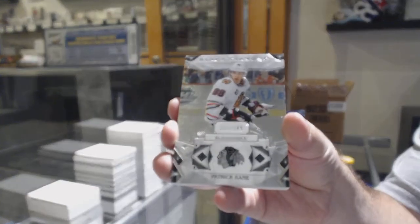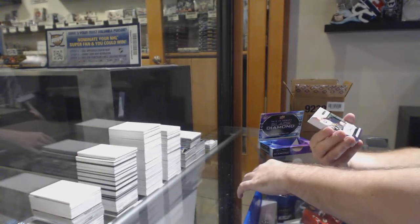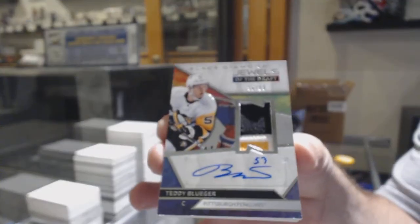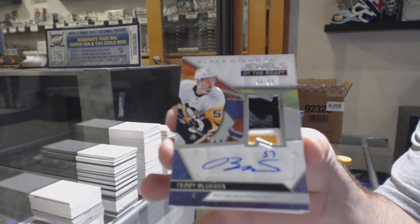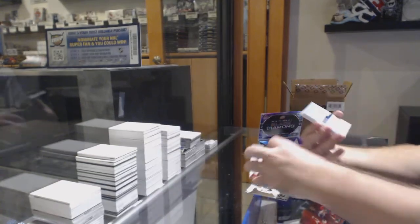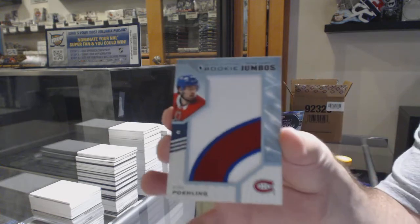We've got a Chicago Blackhawks, Patrick Kane to 249. For the Penguins, Jewels of the Draft patch auto, Teddy Bluger. Tools of the Trade. For the Montreal Canadiens, Team Logo Jumbos, Ryan Poehling.